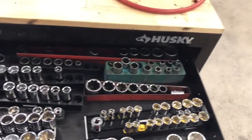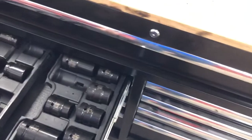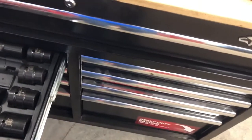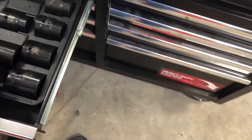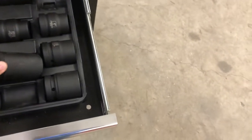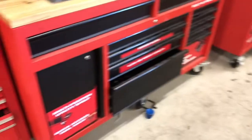We try to have a good supply of sockets and all kind of different specialty tools. I have bought out a couple of mechanics over the years that had a lot of good tools, and we try to get them. I put more into the tools and the wrenches than I do the toolboxes. I know a lot of people like toolboxes, and I've got a good variety of toolboxes.